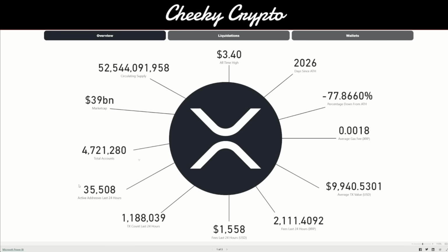35,000 active addresses out of a total 4.7 million. $39 billion market cap. Again, market cap is only supply multiplied by price, so it's a foolish metric to look at, but it's there because people like it. And $52 billion out in circulating supply.